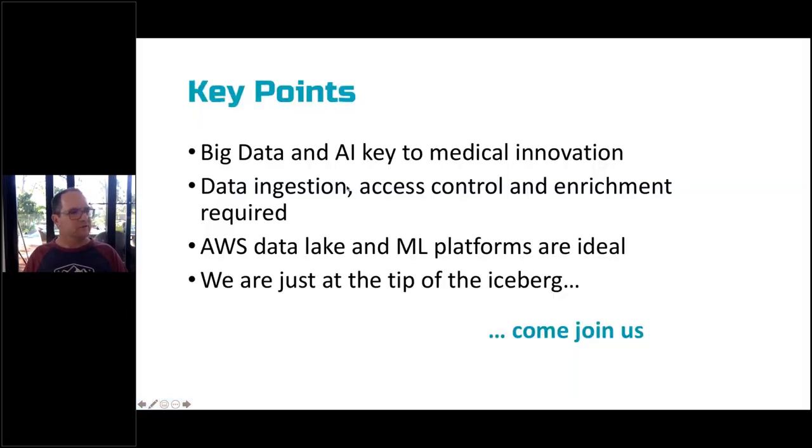So the key points to just wrap up my presentation. Well, first of all, I think you can see through here that big data and AI is really key to that future medical innovation. But just having big data is not enough, and having AI is not enough. Those processes for access to data and cleaning to data and enrichment required are really key to making advances in this area, and that's what Datarwe's key goal has been about.